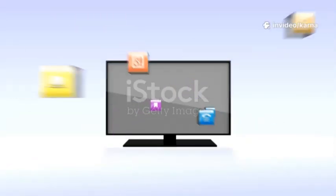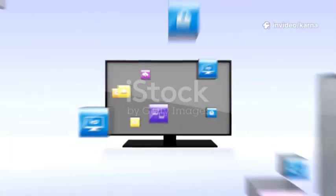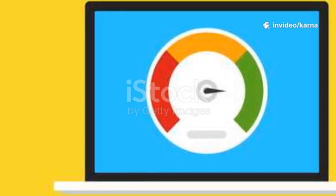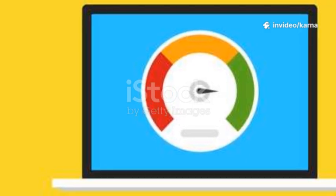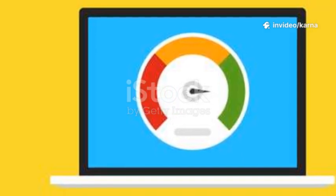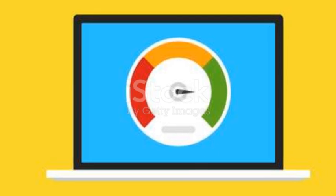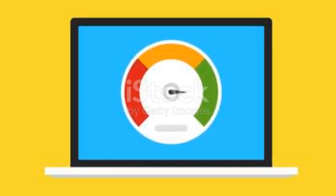Let's start with the most powerful upgrade. First, RAM, your computer's short-term memory. Most PCs run best with at least 8 GB. Quick guide: 4 GB is basic only, 8 GB for everyday use, 16 GB for heavy multitasking and gaming. If you have 4 GB, jumping to 8 GB or 16 GB is a huge difference.